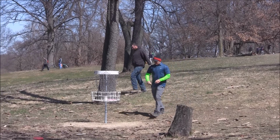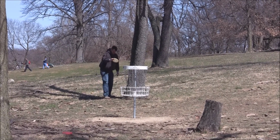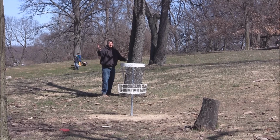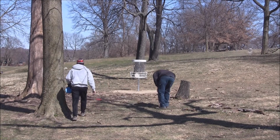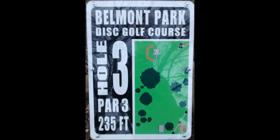Phenom taps in for 3. Garrett for his par. High once again. Makes good on that one and on the next one. All pars except for Garrett. Cyrus still in the lead at 11 under going into hole 3.